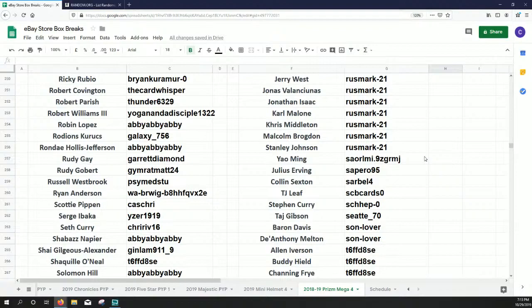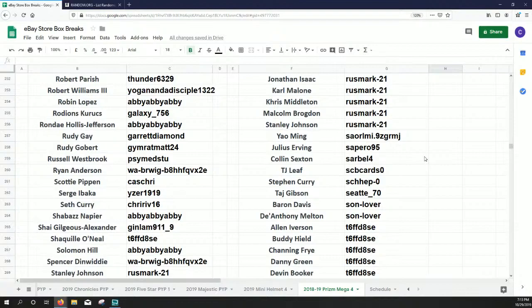Solori 9 has Yao Ming. Sapiro 95 has Julius Erving. Sarbel 4 has Collin Sexton. CSB Card 0 has TJ Leaf. Shep 0 has Steph Curry. Seat 70 has Taj Gibson. Sunlover has Baron Davis and Anthony Melton.